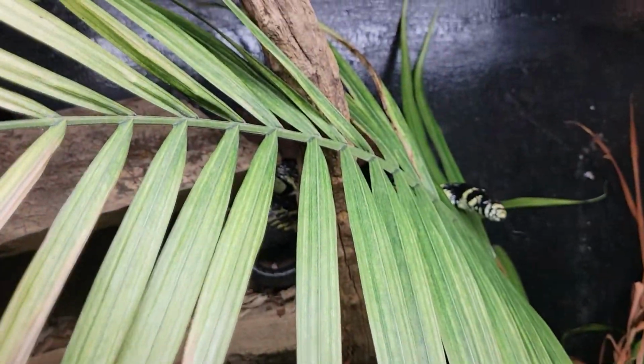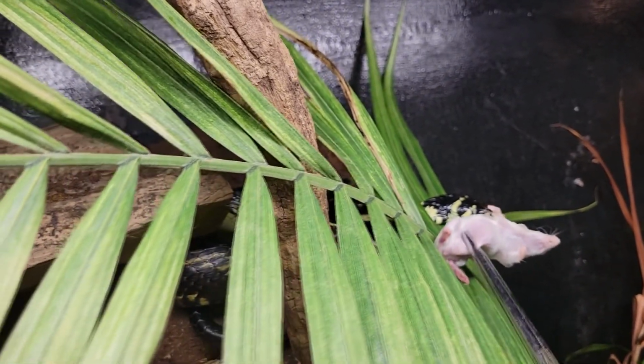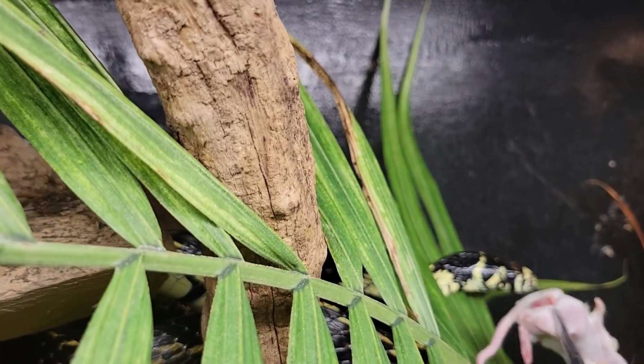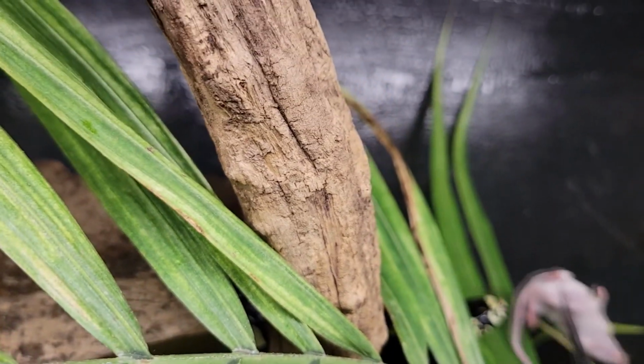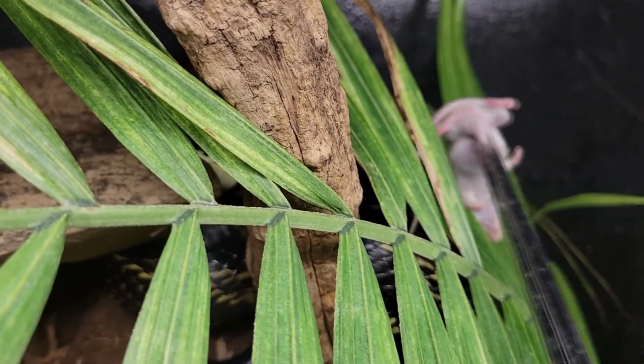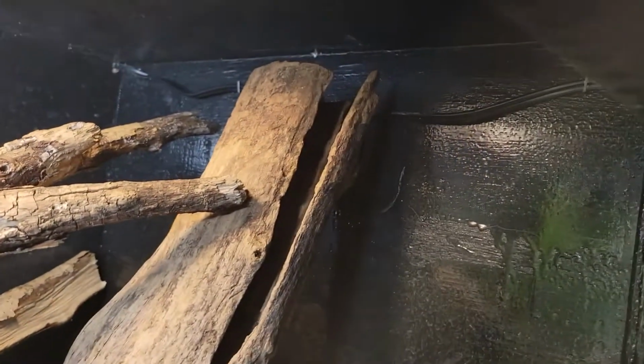Now let's try the male. He is much more difficult than her. Usually it takes getting some defensive strikes out of him before he'll eat. And this is not where he usually lays either. Matter of fact, let me open this other door. Most of the time he hangs out up here.